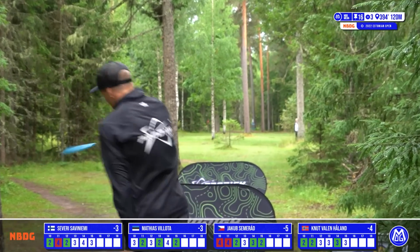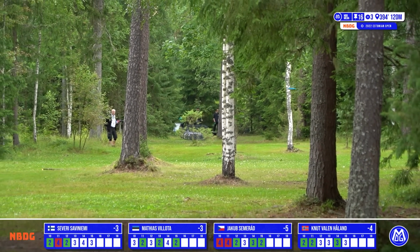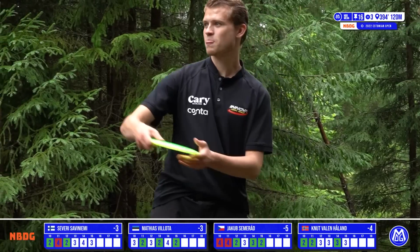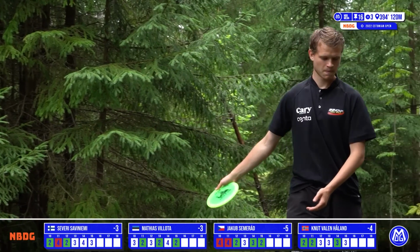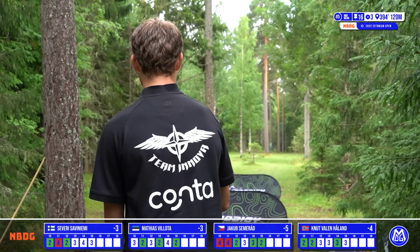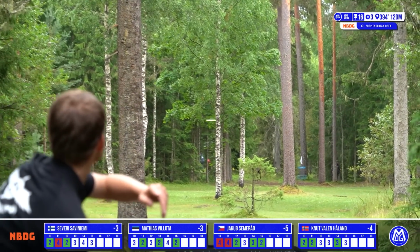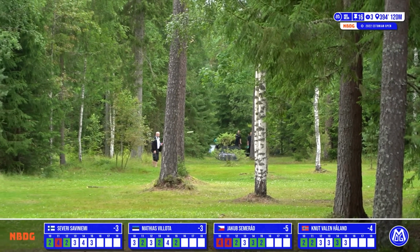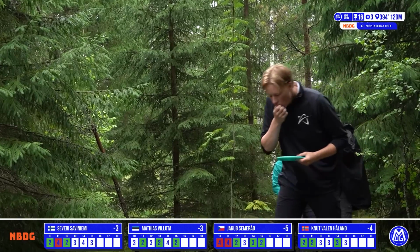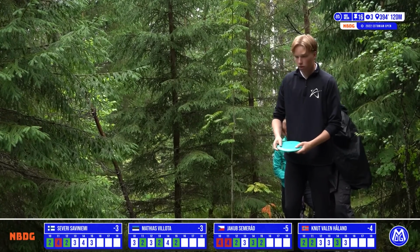And he did hit Mathias up. Hit a great line, Mathias. More left out of the hand. I think that's a mid-range, too. That's crazy. If that's a mid, man, I'm getting old. Don't worry, us young guns also aren't throwing mid-range 120. Knut now, looking like he's got a nice little turn, but connects with a tree in the fairway. It was looking good, I agree. It was really looking like what you want.